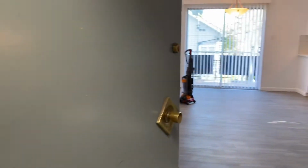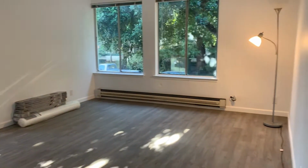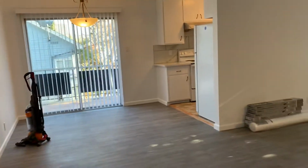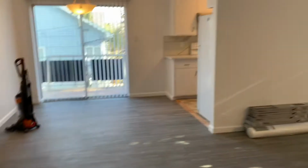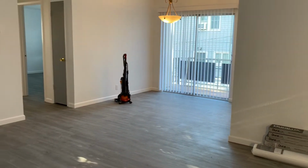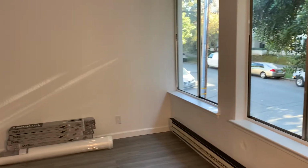As soon as you walk in, you'll notice that it has been updated with luxury vinyl plank floors, baseboard heaters, dining area, living room, give you a different angle. Another angle.